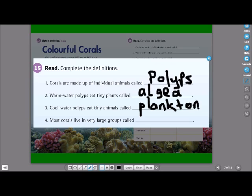Okay, and the fourth one. Most corals live in very large groups called colonies. That's right, colonies. Okay, you can write your answers on your book. If finished, we can pass the other part.